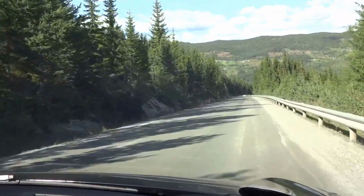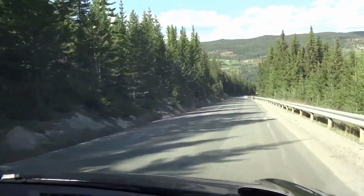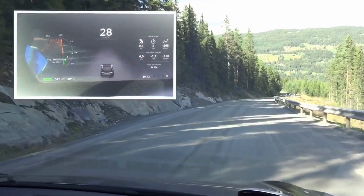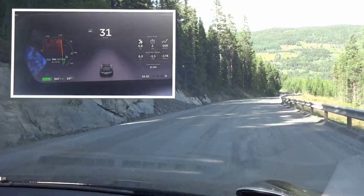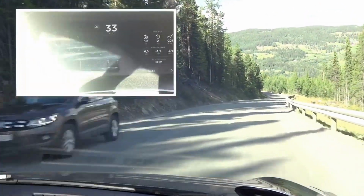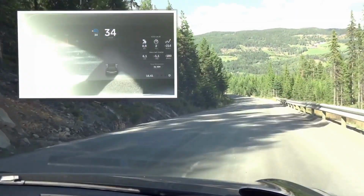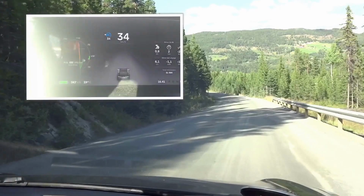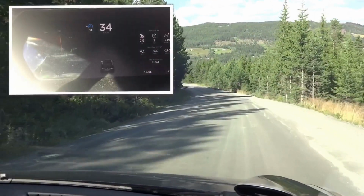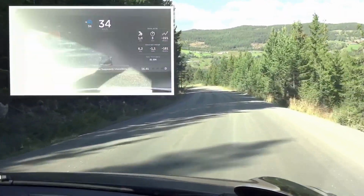Okay, so as you can see, we are now on this dusty road up in the mountains, and of course the autopilot does not work here at all. Of course the cruise control works. Just pop up to the 30, and there you see the cruise control symbol at the left. So there you go, 34. So that works, of course, perfectly. A lot of sun here, sorry about that. But of course, no lines, so auto steer is not available at all.